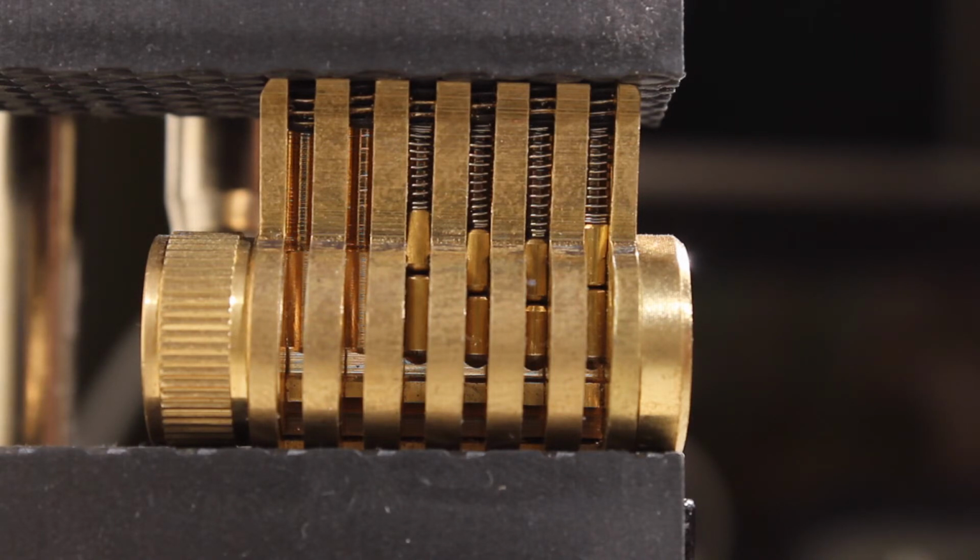Now if you look on the bottom, you can see the key pins, and then resting on top of those you can see the driver pins, and then you can see the springs that push on the driver pins. With this lock, I will be able to pick the lock, and you will be able to see what the inside of the lock looks like while it's being picked.